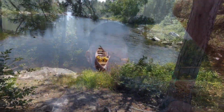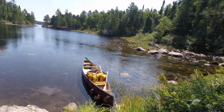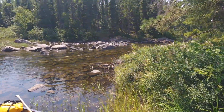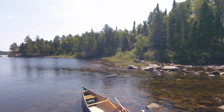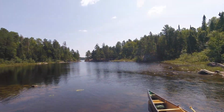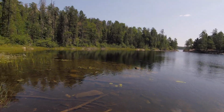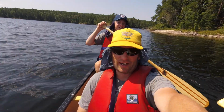All packed up, ready to go soon. So we had to come through here. It was a little rocky, hard to maneuver through, but we got it done. Just a nice little cove here. I'm sure a lot of people come through here though, because it's one of the main ways to get big. All right, Pickerel Narrows.